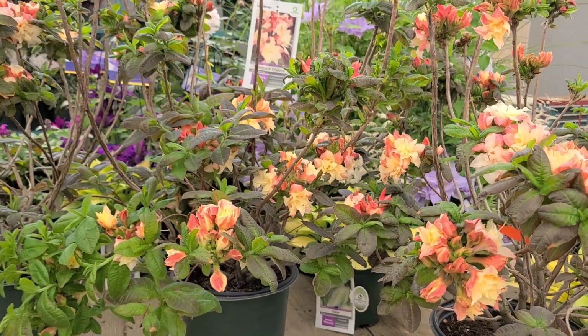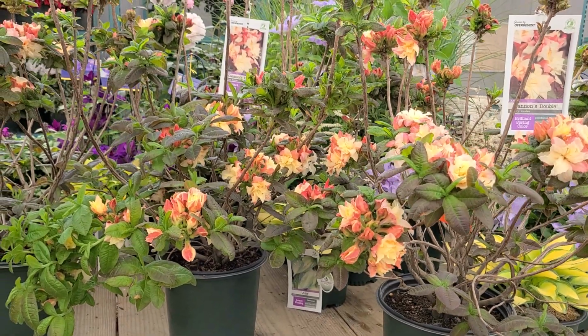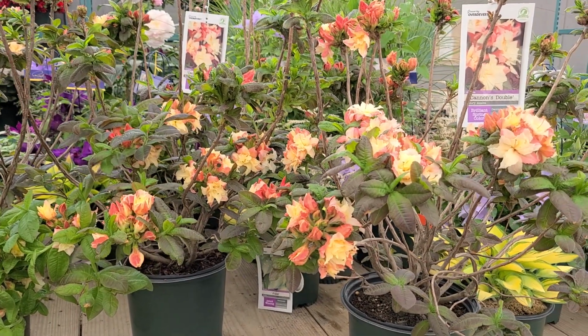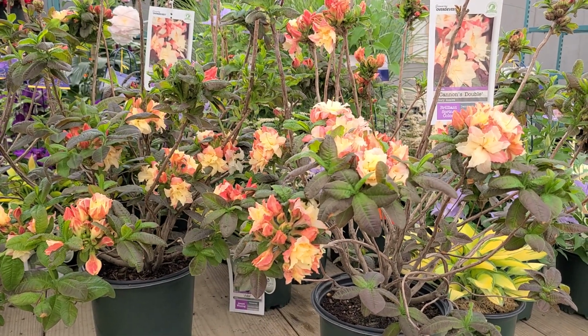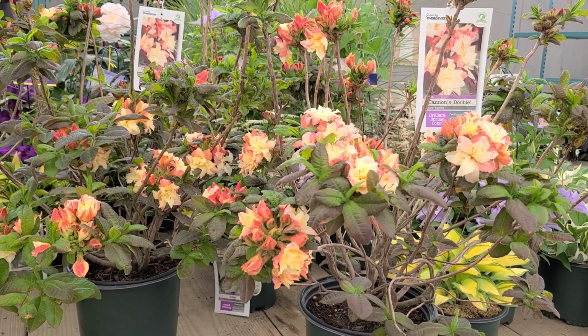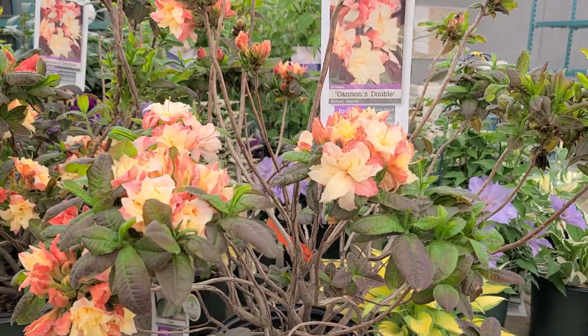Make sure if you're going to plant one of these, or maybe more than one, that you put it in a partially shaded location. They're wonderful plants because of the beautiful fragrance that comes from the flowers, to have somewhere, say in a woodland garden or a shaded area somewhere near your home, where you're going to be able to enjoy both the glorious color and the lovely fragrance.